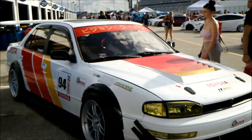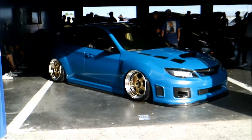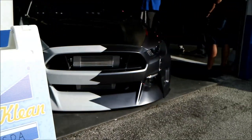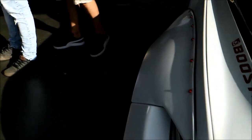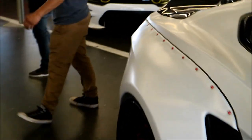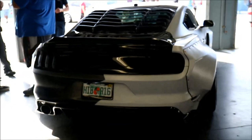This car. Know these guys. Hey, I see you. Race car style. The lighting's not the best, but looks great. Dang, look how wide this is. That is crazy.